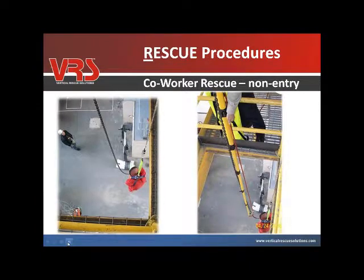Rescue procedures should also include non-entry capabilities for coworkers. This is a situation where the coworker can reach down and rescue the worker without getting himself into any kind of a hazard at all. In this situation, you can see him reaching down with a pole to connect the coworker to a safety system to then be hauled into safety.